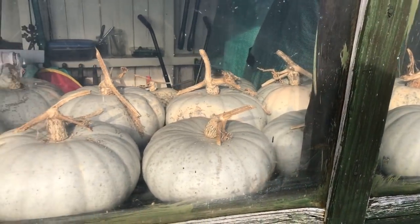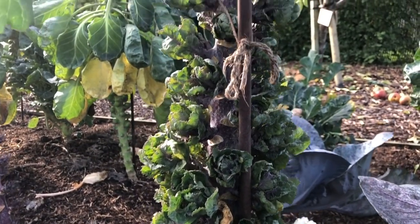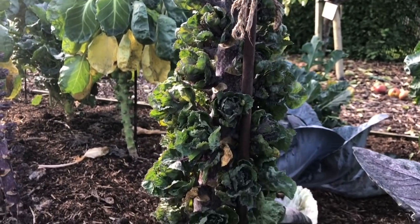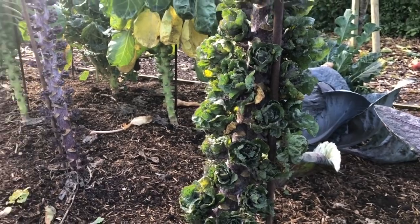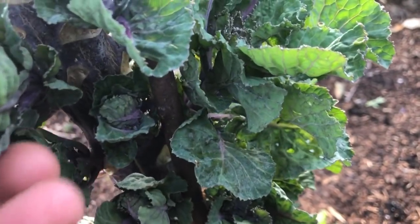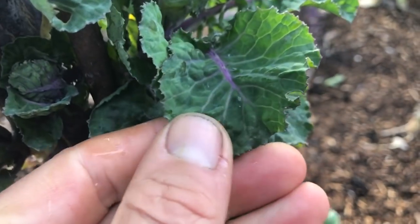And there's a few of the Crown Prince squash. The rest of them are down on the floor. And then to complement the sprouts, we've got the colettes. And there's multiple varieties of these here as well, so that we get a really nice succession. And this is just my favourite veg. I just really love these little colette bunches.